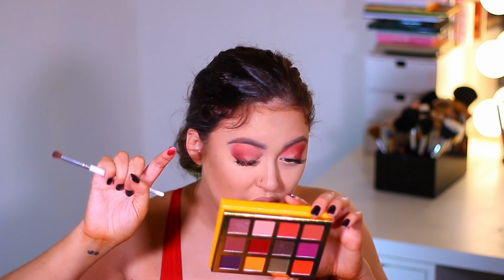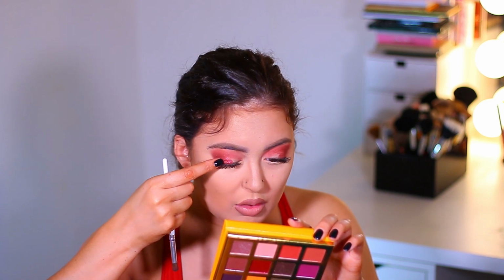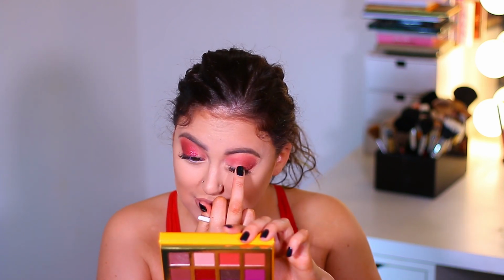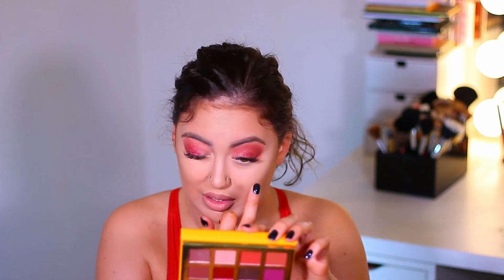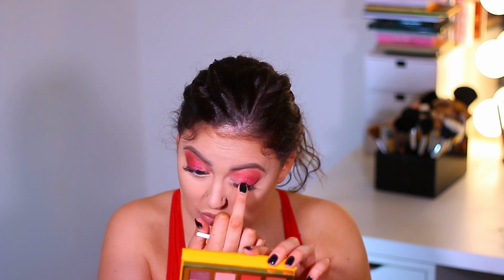Look at how beautiful, cherry pie. Oh my gosh. Should I put a tiny bit of that? I just want to... Oh no, it's beautiful. Wow. It's giving cranberry glitter. I wasn't expecting this from this palette. When you look at it, you wouldn't think, oh, I could get a Christmas look out of this. But we're getting Christmassy, aren't we? That is just absolutely stunning.